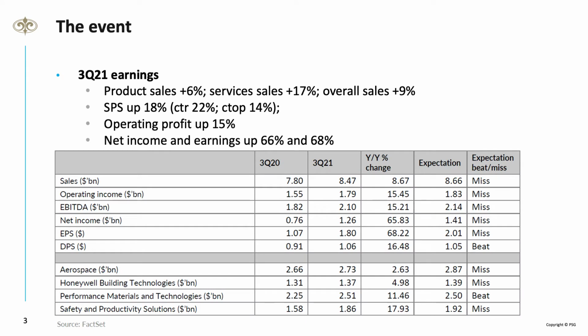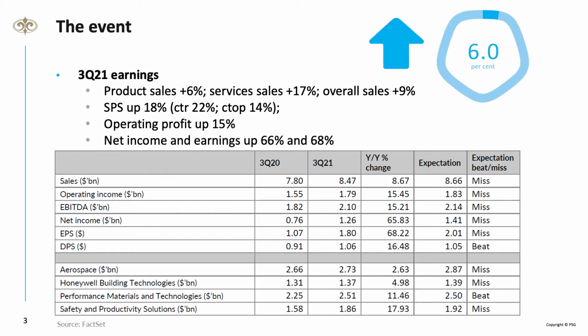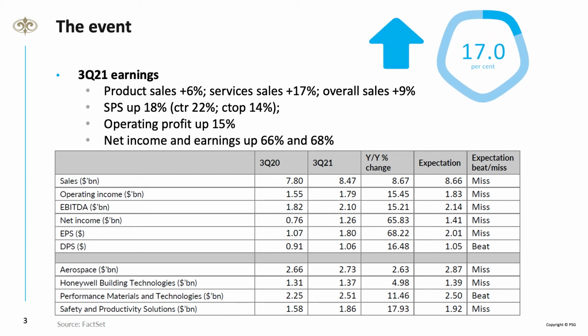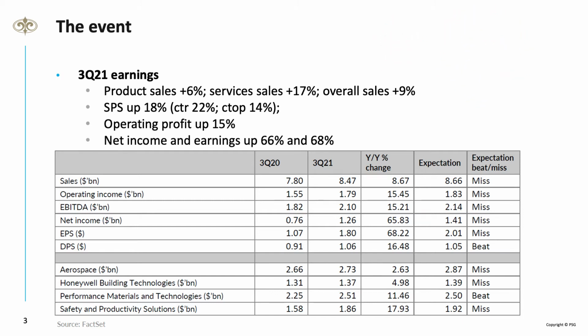So let's have a look at the results. We've got revenues that were up 9% to $8.5 billion. Of that, product sales were up 6%, services sales were up 17%. Safety and productivity solutions were up 18%. This is the best performing segment. They sell PPE and also products and services related to warehouse automation. It also makes the smallest contribution to operating profit, about 14%.